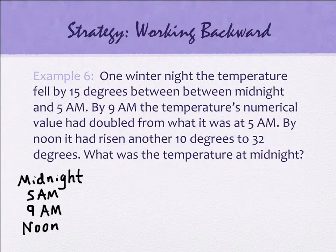The next thing I'm going to write down is how the temperatures are changing. Almost everything in this problem describes how the temperature changes, not really the temperature itself, right? Just what's happened to it. So the first one actually talks about what happens between midnight and 5 a.m. So what happens between midnight and 5 a.m.? It drops. So that's like a negative, right? By how much? 15 degrees.